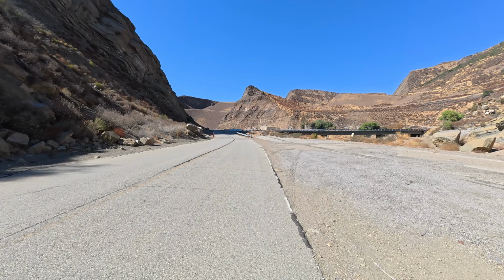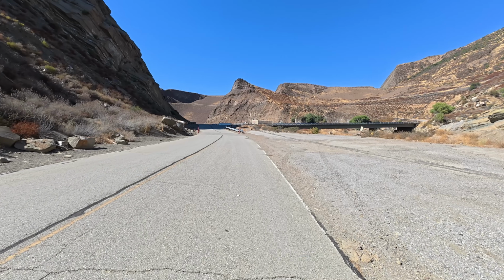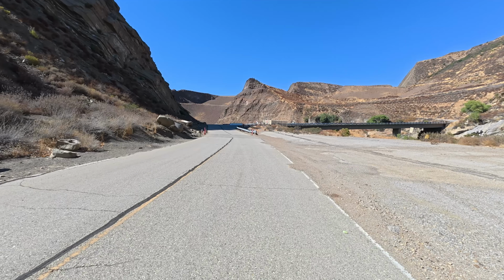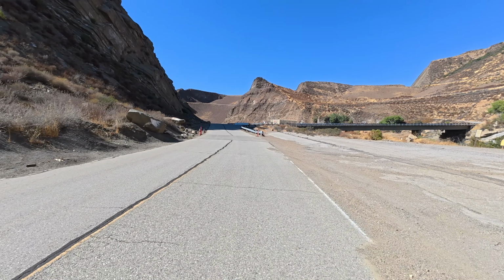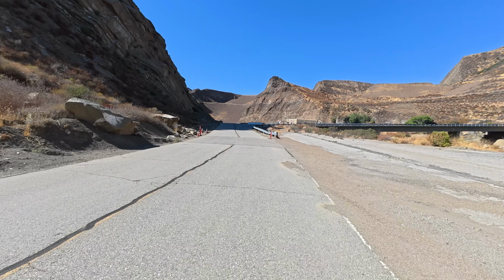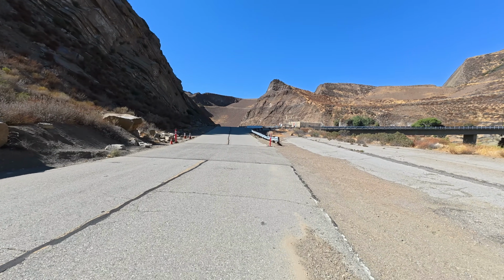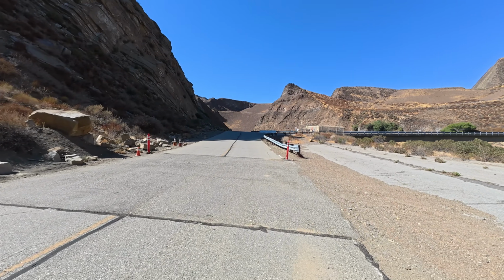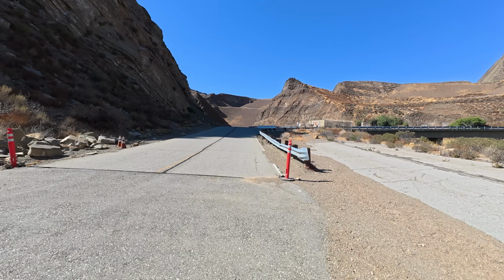Pyramid Rock should come into view as soon as we turn this corner. They had to make a number of cuts to get through Piru Gorge, but the one up ahead was the largest. It was 206 feet deep and 400 feet long, and required the removal of 230,000 cubic yards of material. This cut also created Pyramid Rock, which is now coming into view.